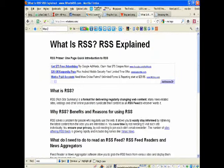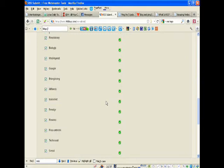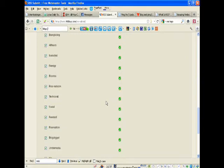So as you can see, it is a really cool tool because every single bit of your content will be sent all over the internet through RSS feeds. Now, this is point number one.